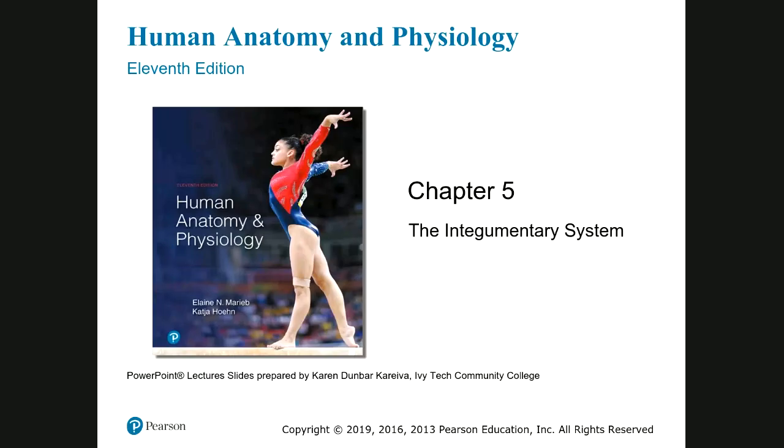Hello, and welcome to Chapter 5, the Integumentary System. The skin is the largest organ of the integumentary system. It is also the largest organ of the human body. The skin and its appendages, sweat and oil glands, hairs, and nails make up a complex set of organs that serves several functions, mostly protective for our integumentary system, the first system that we're covering in Anatomy and Physiology 1.